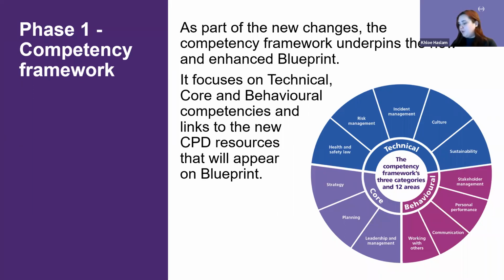The competency framework has been used to underpin the new Blueprint and the new CPD requirements. What we've done is broken it down into the three main competencies, which are your technical, your core, and your behavioural. And obviously the CPD resources that we have in the library are all linked to these three competency areas. Now, the self-assessment, as I've mentioned, is based on these competencies. And as you can see on the wheel, there are 12 deeper areas that the self-assessment focuses on. Again, when we go into the demonstration, we'll go through it in a bit more detail.